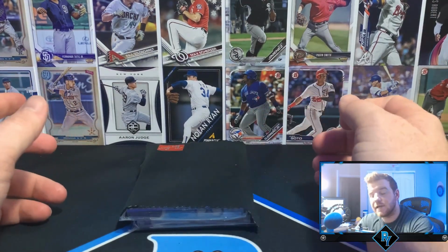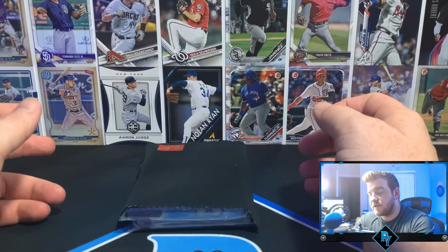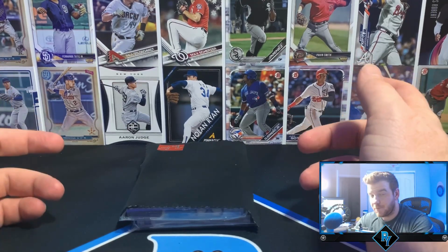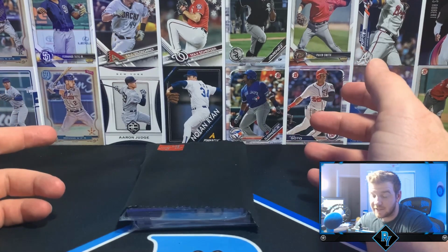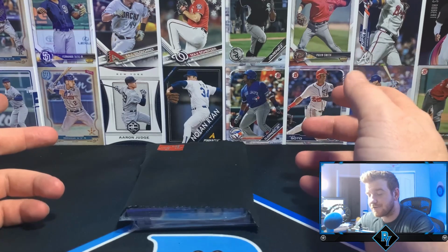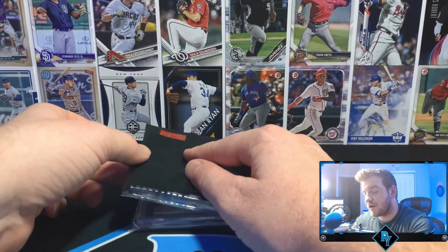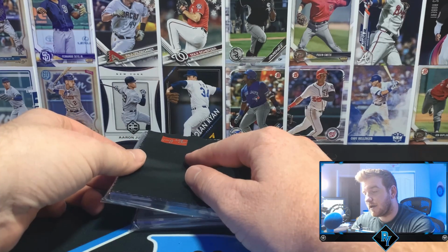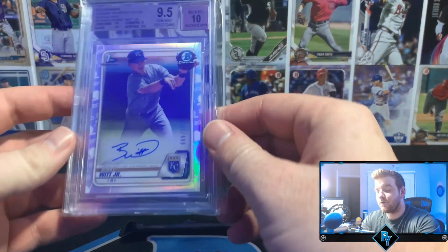Alright, you guys. I'm going to attempt to reveal these 2 cards without really giving it away. So, we submitted the Bobby Witt and we submitted the Patrick Mahomes. I'm going to do the Bobby Witt first because Patrick Mahomes is definitely a bigger name. He's the best quarterback in the world right now. So Bobby Witt is going to be up first. I'm going to try not to give away what the Patrick Mahomes got. So the Bobby Witt Refractor Auto.